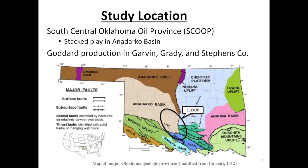Now, this is probably the first of many times that you'll see this particular map today, and I'm sure everybody knows where the SCOOP is, the South Central Oklahoma Oil Province. And most of the Goddard production is coming from the Garvin, Grady, and Stevens County, as illustrated on this map.